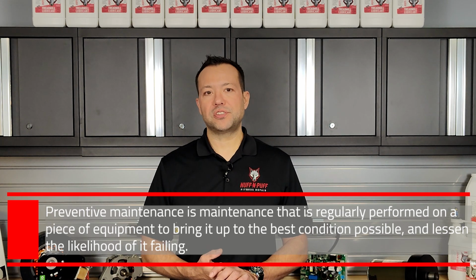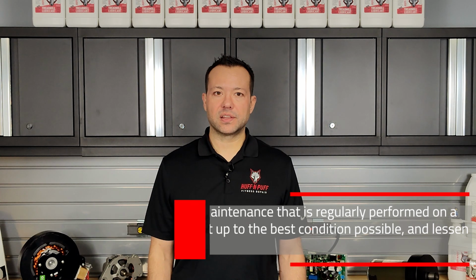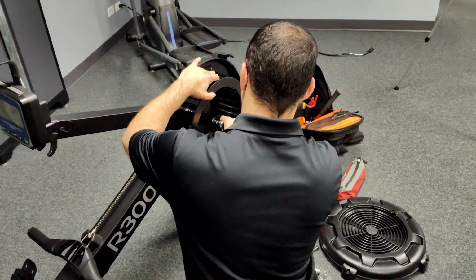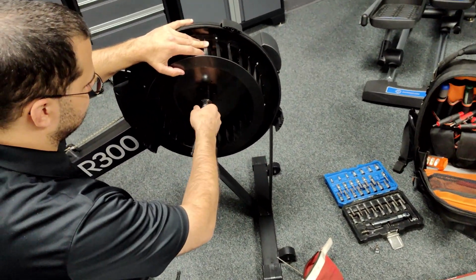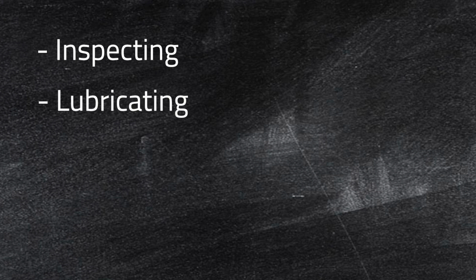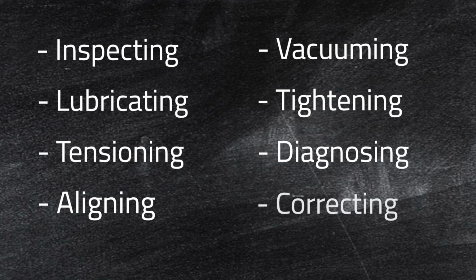So what is preventive maintenance, diagnostics, and what do we do for preventive maintenance, or PM? Preventive maintenance is maintenance that is regularly performed on a piece of equipment to bring it up to the best condition possible and lessen the likelihood of it failing. It is performed while the equipment is still working so that it does not break down unexpectedly or due to something that was avoidable. Routine PM service doesn't cost money, it saves money by protecting your investment and protecting your business from liability. Generally, PM tasks include inspecting, lubricating, tensioning, aligning, vacuuming, tightening, diagnosing, and correcting.